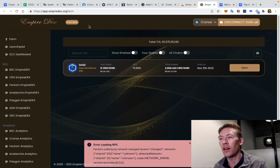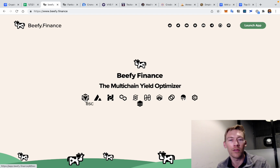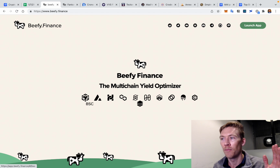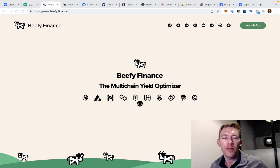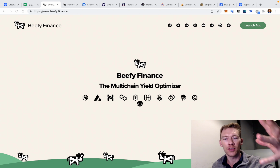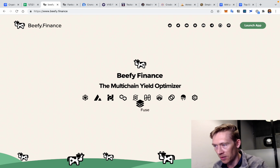So we're getting to this. So you know the outline. So pretty much you start at Beefy Finance, and what's cool is you can do all of these different chains. And these are all EVM compatible, meaning these are all farmable through the MetaMask. And remember, if you haven't added any of these chains to your MetaMask, all you have to do is click on it.